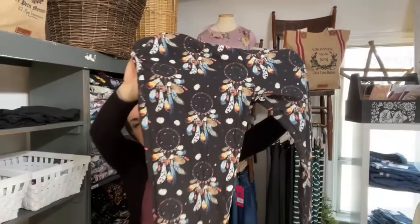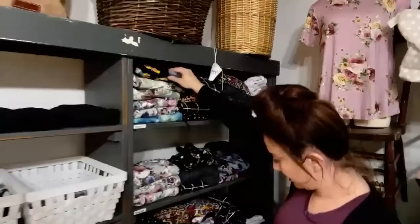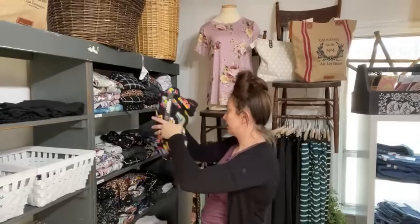These only come to XL, but darling. And I do promise to have more camper joggers. We do have one size small camper jogger left, but I have more coming. So we've got one size small and the rest have sold out. So if you've been waiting for the camper joggers, go click on them so that you can get notified when they're back in stock.